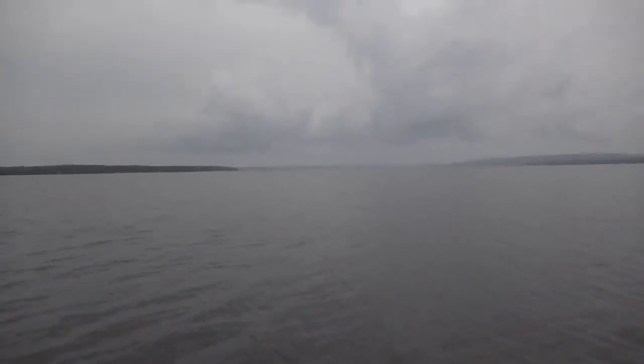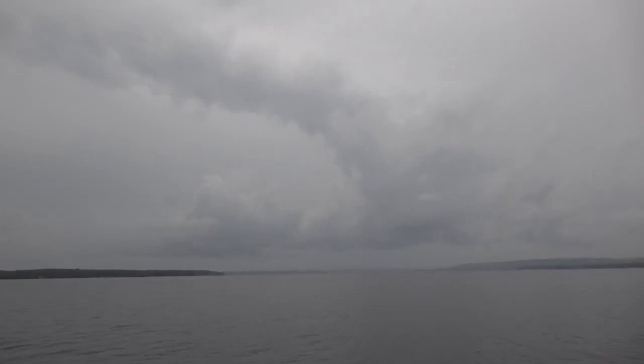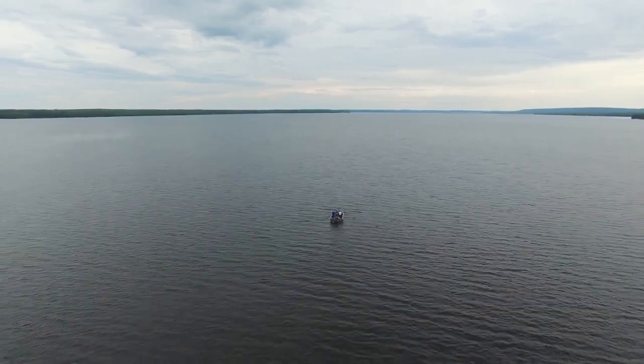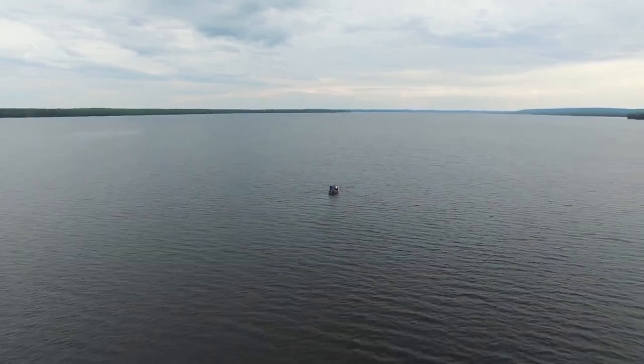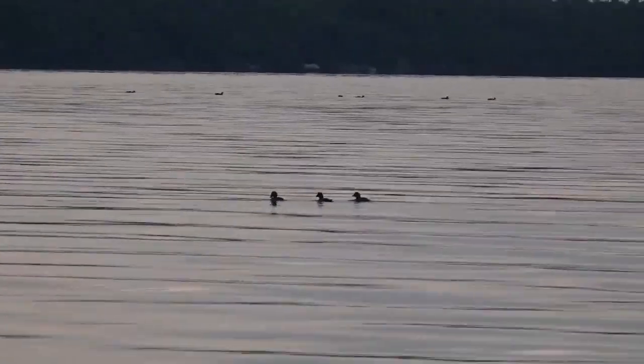One of the really cool things about Lake Gogebic is the light pressure that it gets during the open water season. It's the largest lake in the UP. It's 18 miles long, 3 miles wide at its widest point. It's 14,000 acres. We're out here, and granted, a large lake like this can suck up a lot of boats, but there is nobody out here.